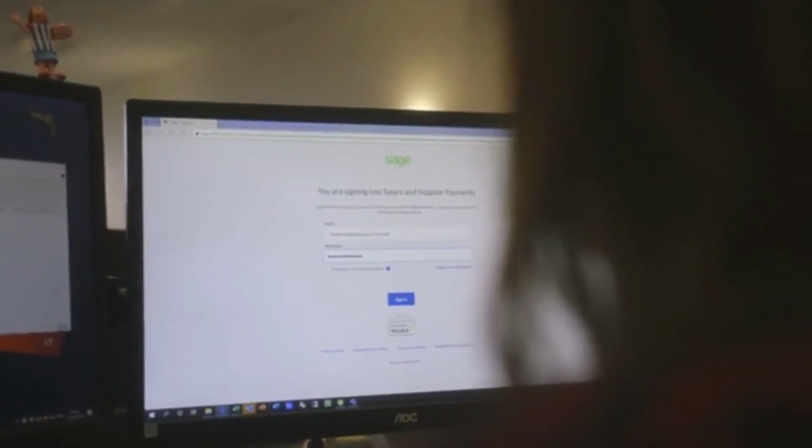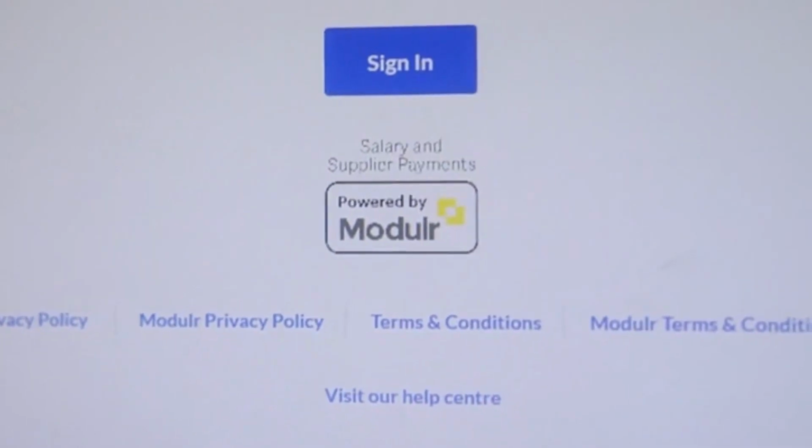A big part of running a small business is making payments, paying salaries and paying suppliers. So if we can take that pain away from small businesses, it means they're freed up to focus on the core business activities, which will drive their revenue. We started using salary and supplier payments powered by Modulr about 9 months ago. It was almost like an aha moment, you know. It was like it had literally, someone had gone into my brain and built what we needed.